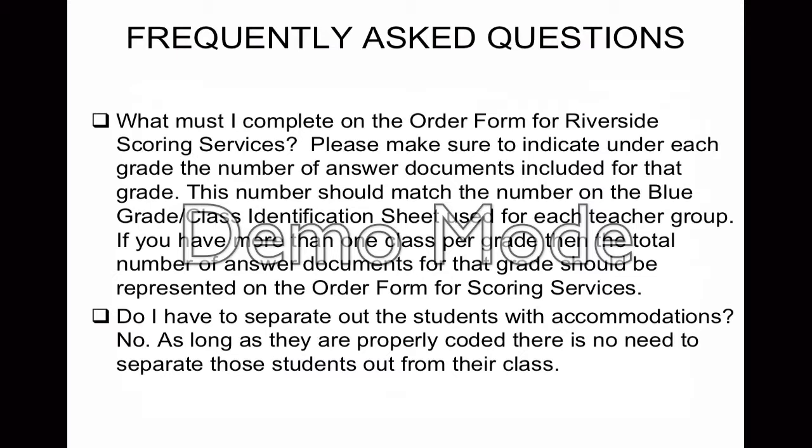So what do you need to complete on the order form for scoring services? Please make sure to indicate under each grade the number of answer documents included for that grade. This should match the number on the blue grade class identification sheet used for each teacher group. If you have more than one teacher or more than one class, please add the numbers of answer documents on each grade class identification sheet for that grade level, and that total number will go on your order form for scoring services. Do you have to separate out the students with accommodations? No, you do not. As long as they are properly coded, there is no need to separate these students out from the rest of their class.